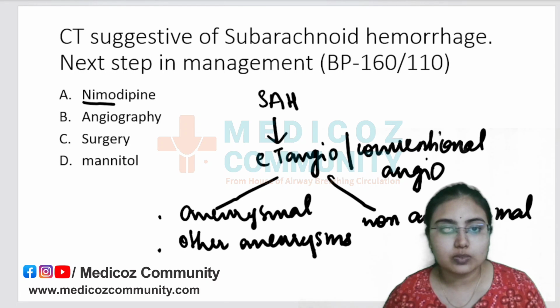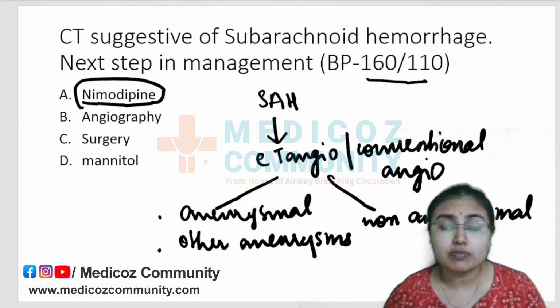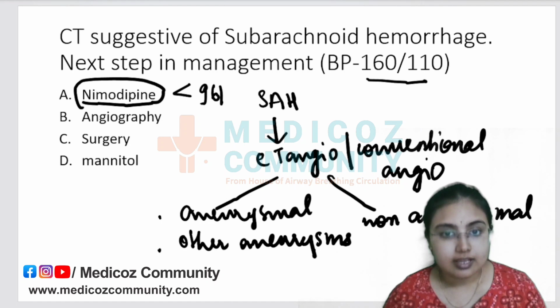A lot of my students were asking why not nimodipine. See, nimodipine must be given to all patients even if the BP is low. So BP is not the question here. We give nimodipine to prevent secondary ischemia, the vasospasm. To prevent that, we give nimodipine, and that should be instituted within 96 hours.